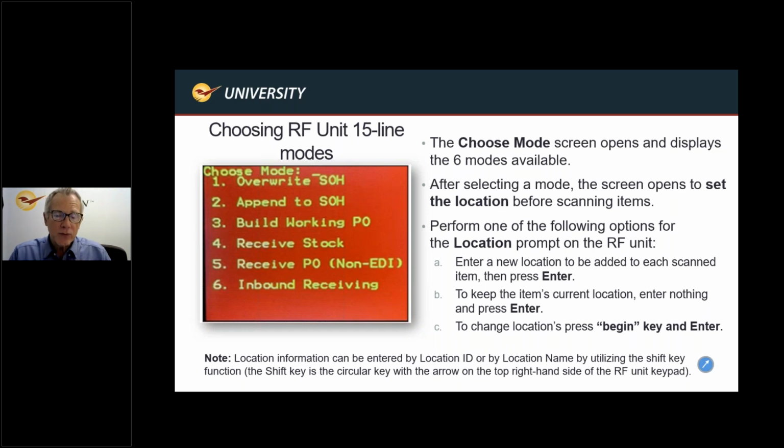Now, at any time when you're moving from one 4-foot section or 2-foot section to the next, and you want to track those locations, you can just press the begin key and hit enter. There's a key that actually says begin. It's midway down the keypad on the right-hand side. If you just press begin, enter, it'll ask you for a new location. This is a tremendously useful feature because if you don't do this, you're having to log out and sign in every time. So if you move from one location to another, as you're cycle counting, as you're reviewing your inventory, as you're just now adding location codes, you may hit the begin and enter key to change that location.